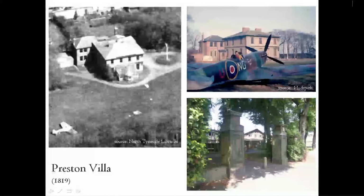And all that remains, if you go along Preston Road, you see a couple of gateposts there. This is the Woodlands housing development. That's all that remains of Preston House.